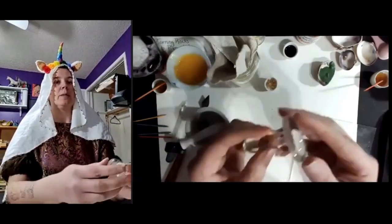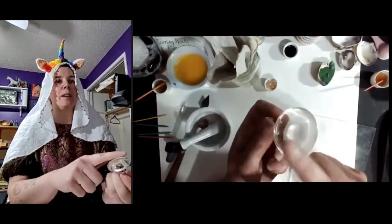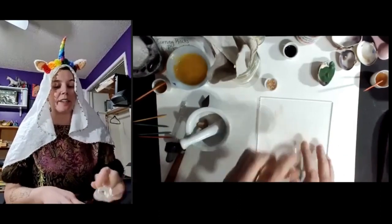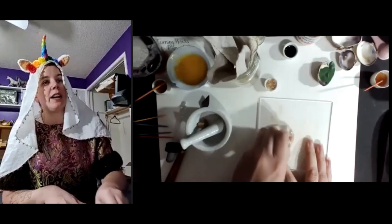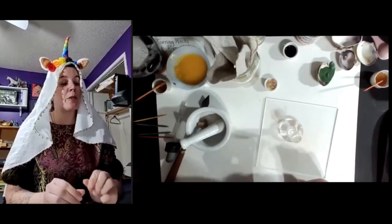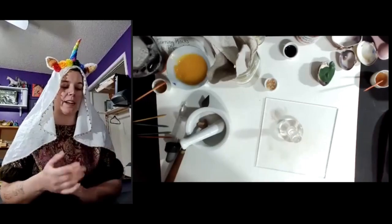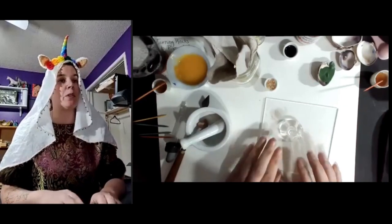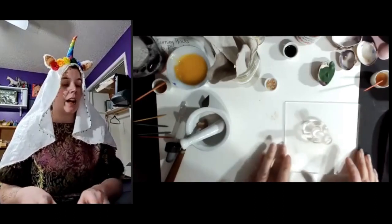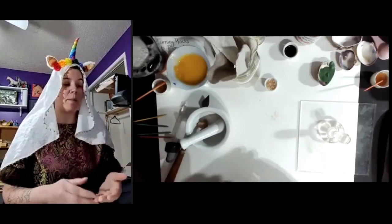A muller. A muller is a piece of glass with a flat bottom, and this is used in conjunction with another piece of glass or plastic to really grind your pigments and make them super, super smooth. Because for the most part, and everything I say is going to have some exceptions, most pigments you want to have be very, very finely ground.